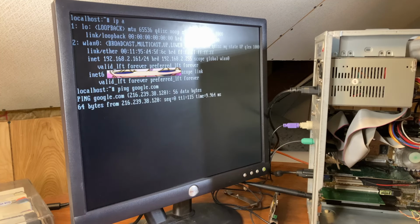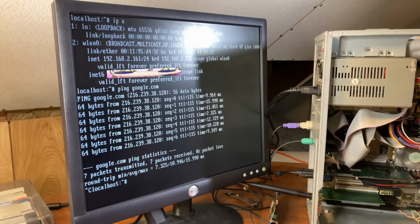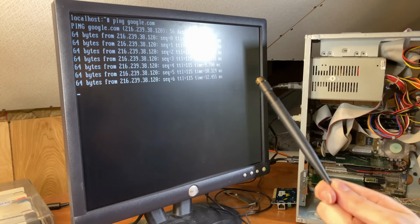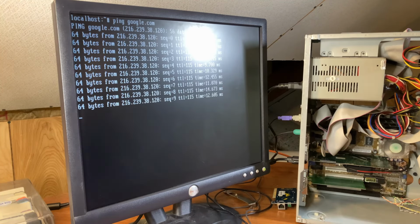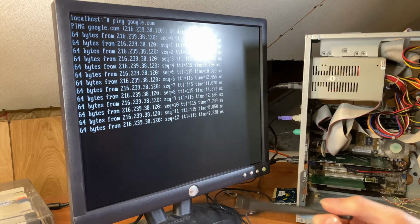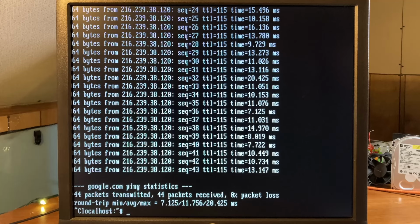google.com. The response time is, I don't know if that's really good, but it's working and that is very surprising. So now we can set up Alpine. It doesn't need the antenna. Well, that is interesting. I know, because it accidentally fell off, and I was like, wait, does that even work? And it apparently does, so we don't need that. Wow. 0% packet loss with no antenna, so I guess we're doing pretty good.